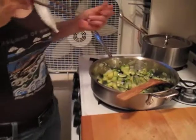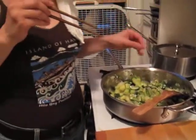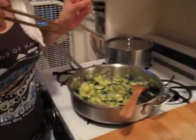I don't like to burn myself on camera, so we're going to take our precautions. Yep. You don't want to mush it out. You want it to have that little crunch left over. But you obviously don't want it to be raw, although you can eat zucchini raw. But you want a little crunch left over, and that's what you have here.